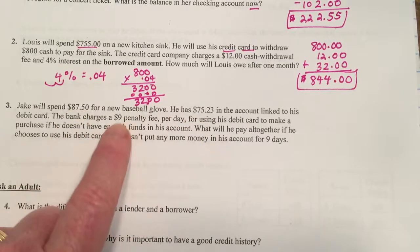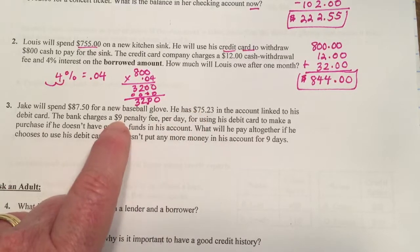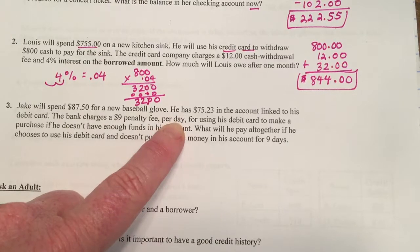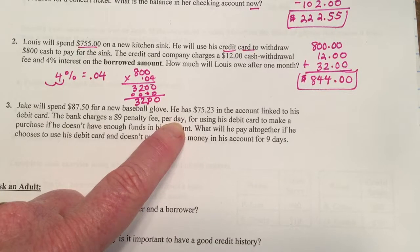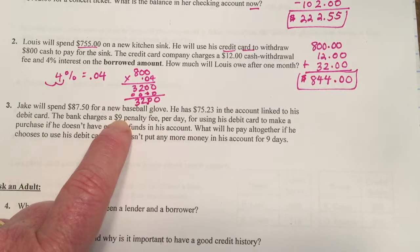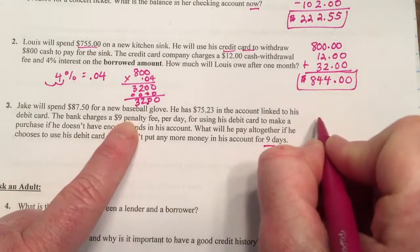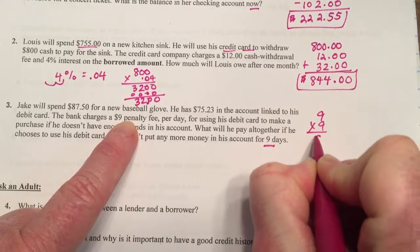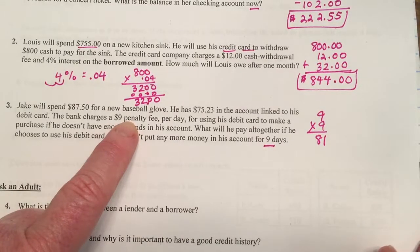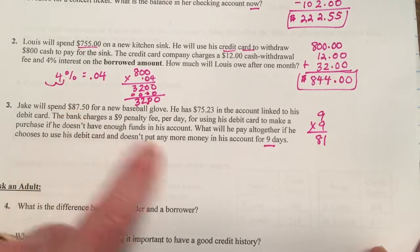So for every day he doesn't put more money into this account to pay the bank back, he's going to be charged a fee. This is different than interest. It's a fee, and it's per day, so that's $9 every day he doesn't pay it back. All right, plus he's going to owe them. So if he doesn't pay them back, $9 a day for 9 days, then that's 9 times 9. That's $81 just in fees. That's almost more than the glove, guys. Y'all be really careful with your money.